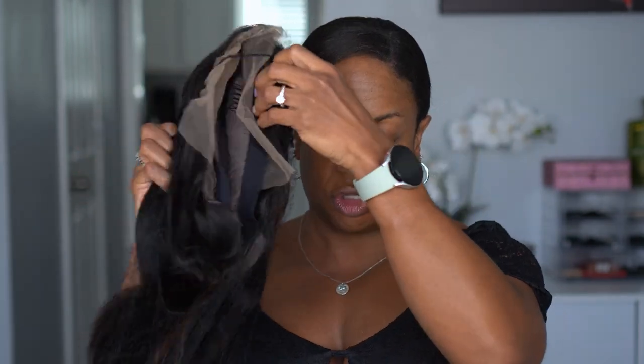So I'll go ahead and show you. You're also not getting much in this package. So I got the wig, it came just like this, no extras with it, and I got a wig cap. Oh, here we go. So they put an order confirmation in the box. So I got Yaki Texture 14 inches, and I did get a size 2 cap. You can do a 1 or a 2, but yeah.